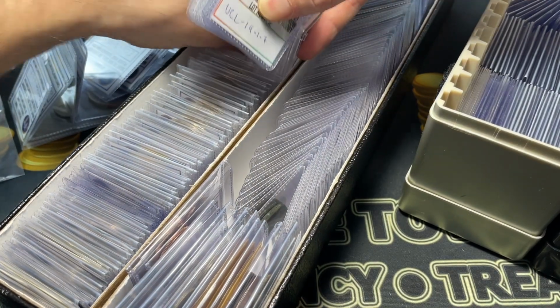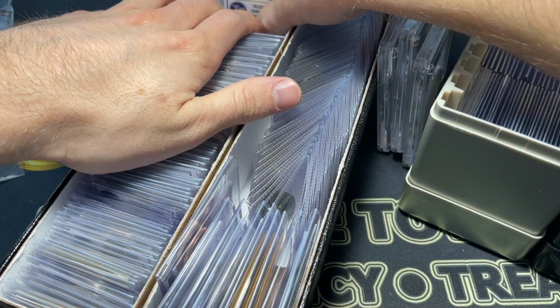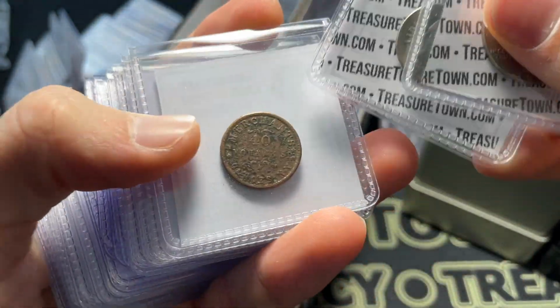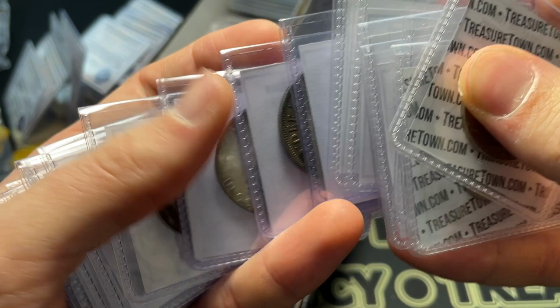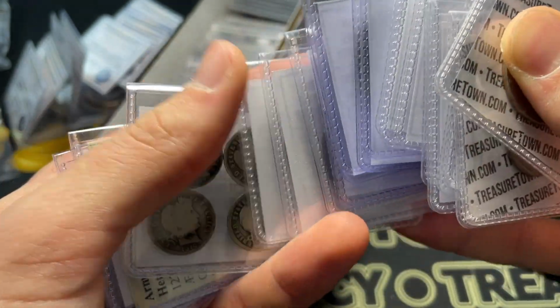Let me take those graded coins out and hope that this doesn't all implode here. I probably should have done this a little bit better. But we've got a mix of errors. There's some two Civil War tokens, Barber halves, Hard Times token with a hole in it, really nice Franklin, some large cents, 3 large cents, in fact.